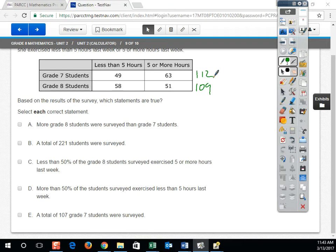B, a total of 221 students were surveyed. Well, let's add that together. So 2 plus 9 is 11, carry the 1, 2, 2. Yes, that is a true statement. C, less than 50% of 8th grade students surveyed exercised 5 or more hours. Well, unfortunately, 8th graders, that seems to be a true statement, because 58 is clearly bigger than 51.